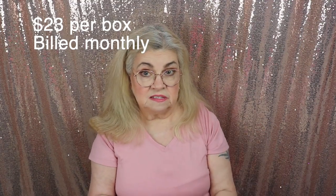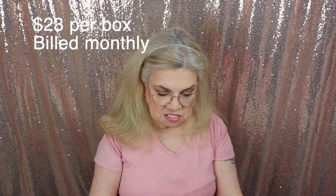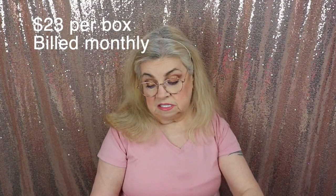A nice big box and quite heavy, so this is promising. They still give you that pamphlet, which I do enjoy. And throughout the pamphlet, it tells you about the products. Quite a few pages. Explains how to use them. Several pages, actually. This is something I really enjoy. I wish more subscription boxes would do this.